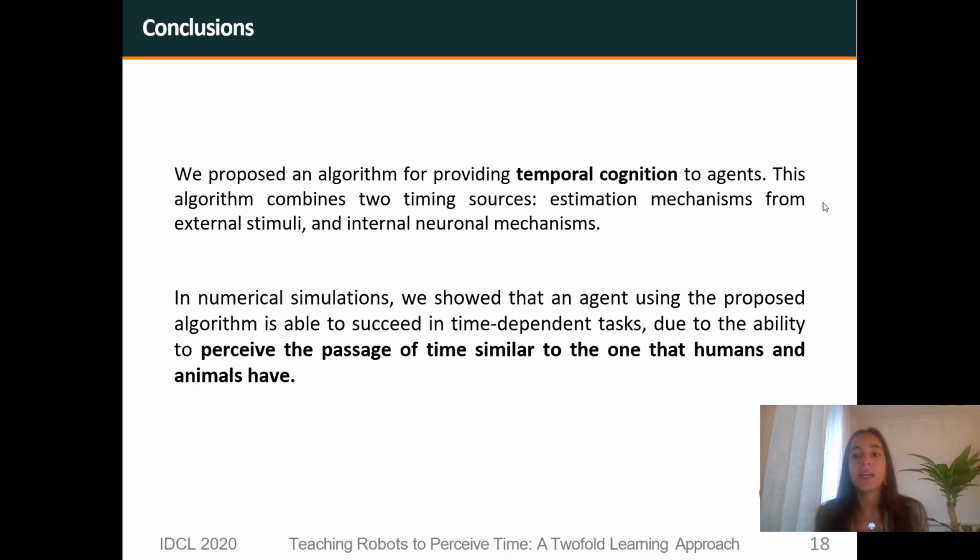So to conclude, we proposed an algorithm for providing temporal cognition to agents that combines two timing sources, which are external stimuli and internal neural mechanisms. And finally, in numerical simulations, we show that the agent that is using our algorithm is able to succeed in time-dependent tasks because it shows a way of performing tasks similar to that of humans and animals.